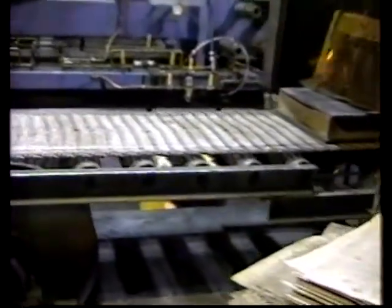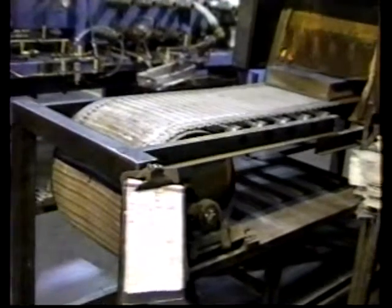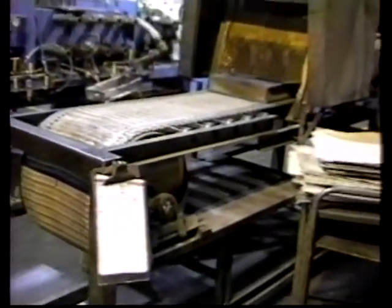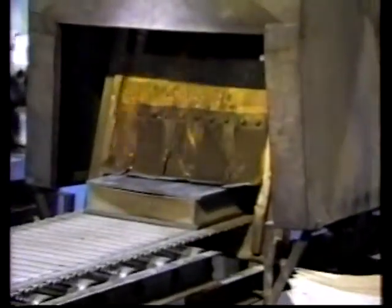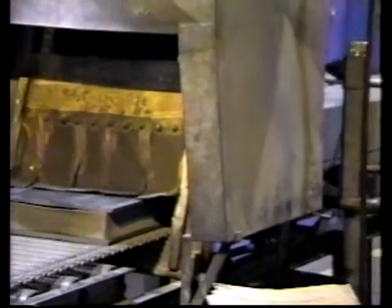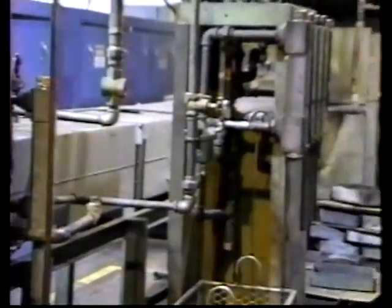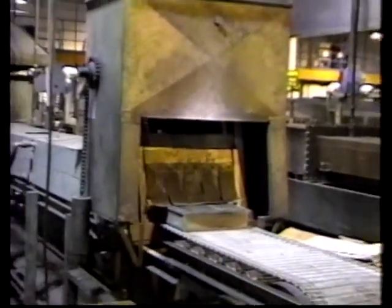The price for this equipment is very low, considering the high quality of the equipment and its ability to sinter very good powder metal products. Note that this furnace can be removed in sections. It's a very easy furnace to take out of service, to ship and reinstall.